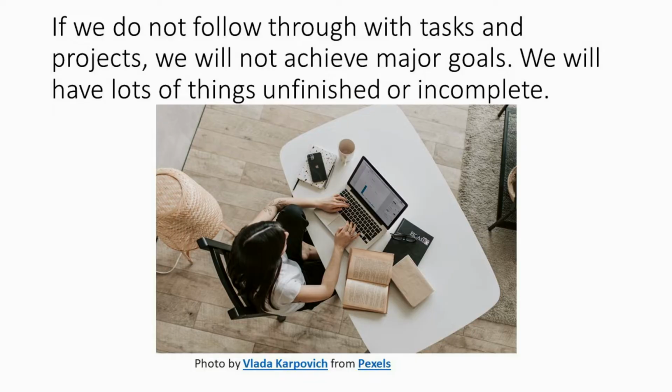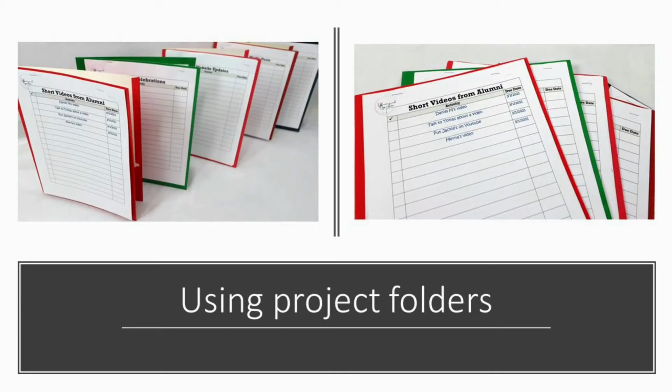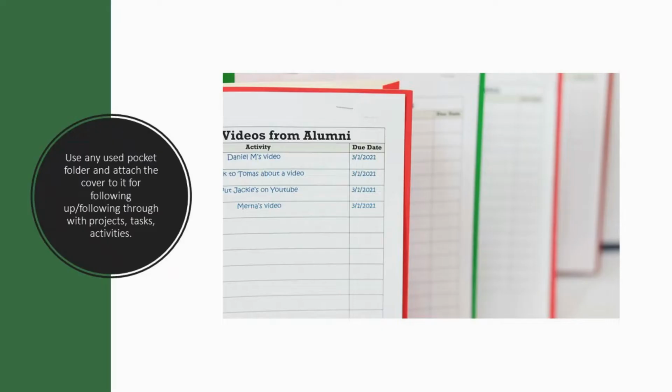So my first way for having really good follow-through skills is my project folder. I discovered that for me, what was helping was coming up with these folders, just used pocket folders. Inside the folders, I kept paperwork that had to do with what I was working on. So for example, I had a folder for each class I took in college. I had a folder for each fundraiser I was in charge of doing at my school site. I had a folder for when I was applying for jobs, the different interviews I was going to go on, and I reused them over and over again.